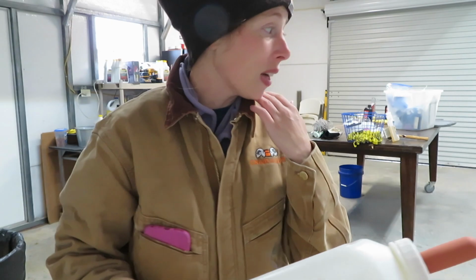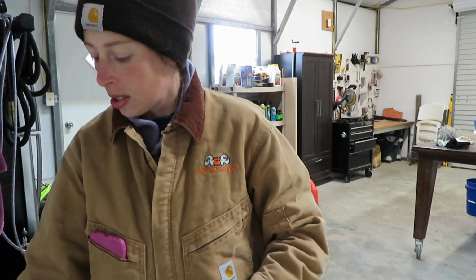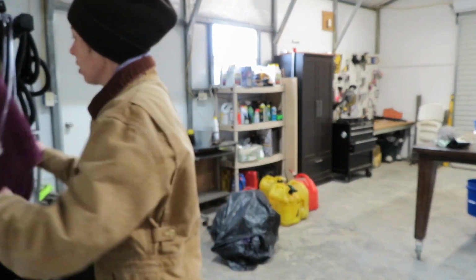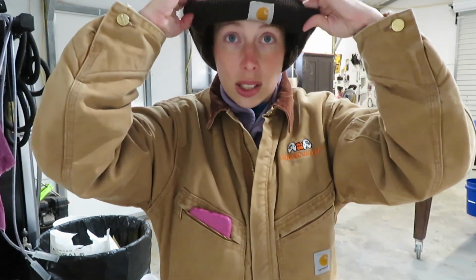Put my coveralls back on because it is cold outside, but I had the heater running in here. It's about 50 degrees. I never showed you guys, we have a Duraflame heater that my brother-in-law gave us. It works really well as a shop heater since this building's not super insulated. We only really use it generally to keep pipes from freezing. We don't have it turned on all the time during the winter, just when it gets below freezing to keep everything thawed. And on days like today in March, well, it's April, where it's cold and I'm milking or we're in here working on a project, we'll turn it on.